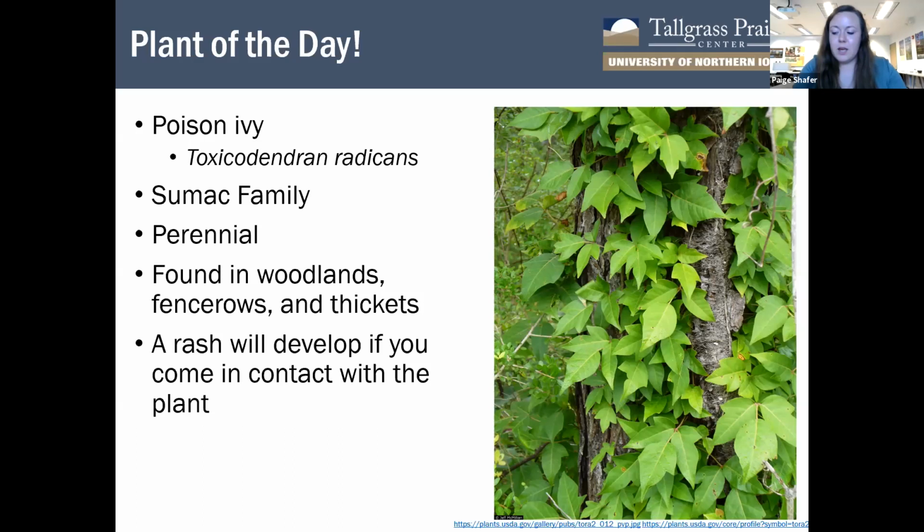Another key identifier is if you leave it alone, let's say you think it's poison ivy, so you avoid it, and you come back in the fall or late summer, it'll start turning red and then eventually turn a deep red. So if it changes color as the season progresses, it's definitely poison ivy.